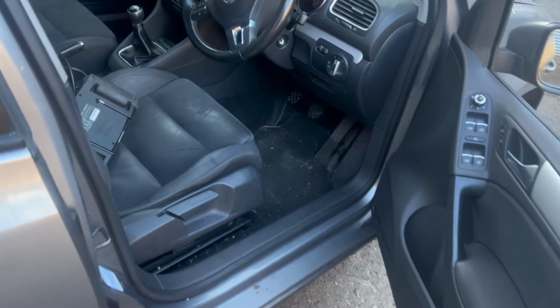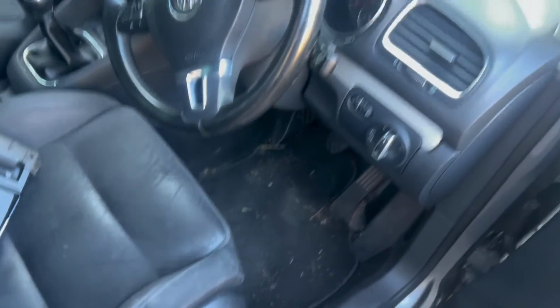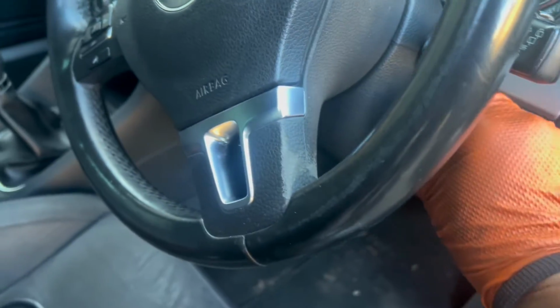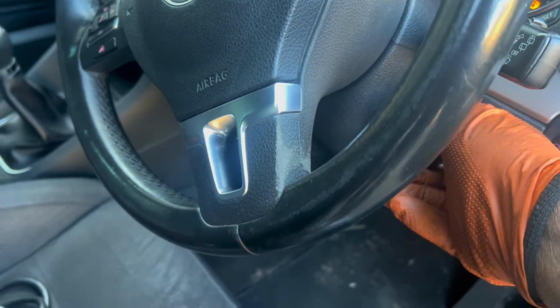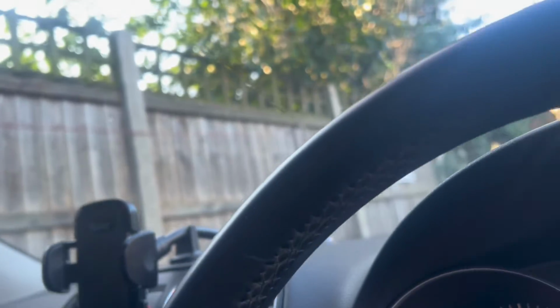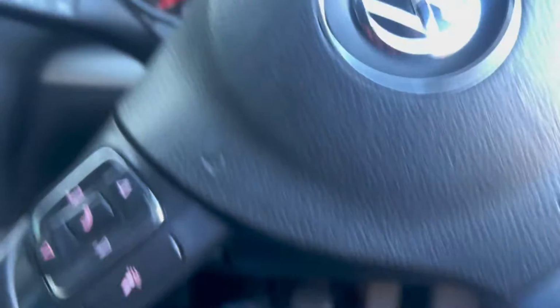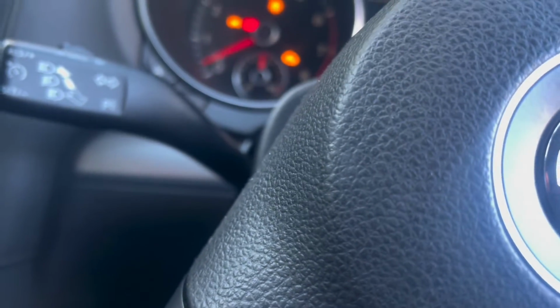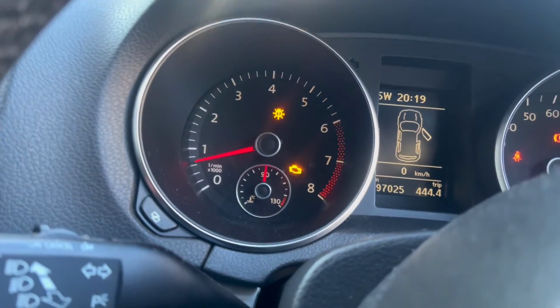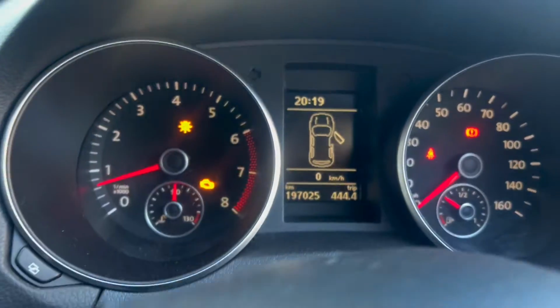Going with a bit of difficulties. However, I'm going to start the car first. I had to press the clutch, otherwise this car is not going to start. Yes, it started. I'm going to switch off the radio.